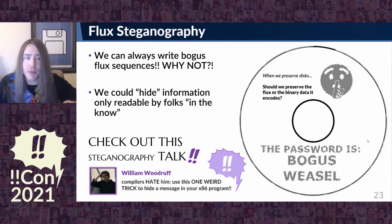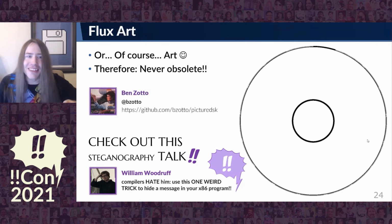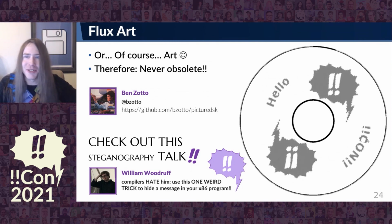Make sure you check out William's talk on steganography later on. And if you can do that, then you can put any image you want on it. I think the Bang Bang Con logo is a perfect opportunity to be used here. And now we have a little bit of art. I think this is great. Nothing is obsolete if you can make art out of it, right? Maybe that'll be true about me someday. But I think this is fascinating.